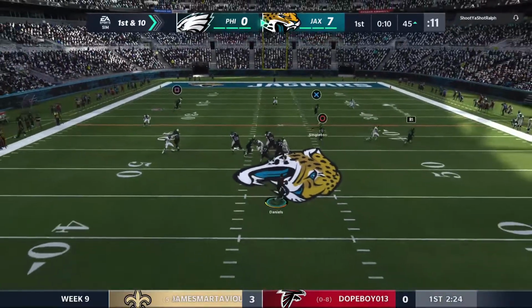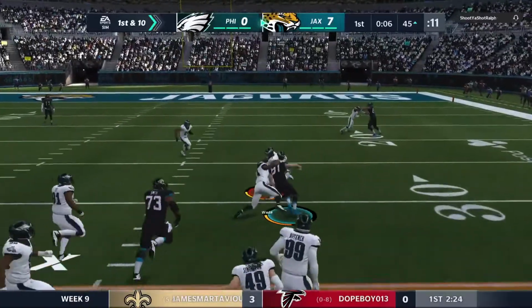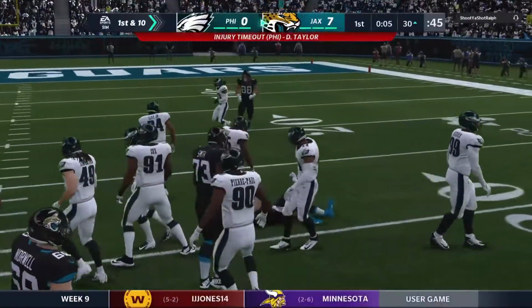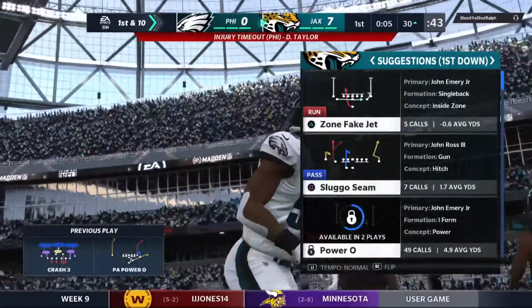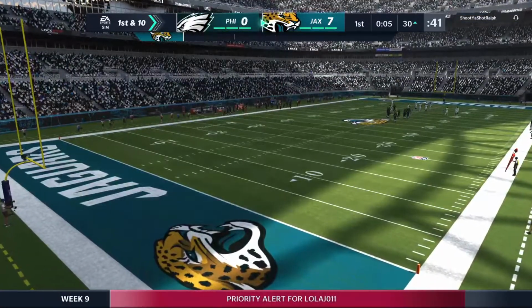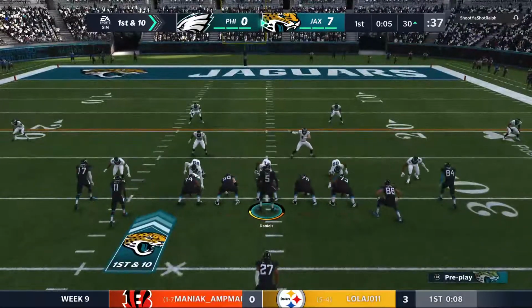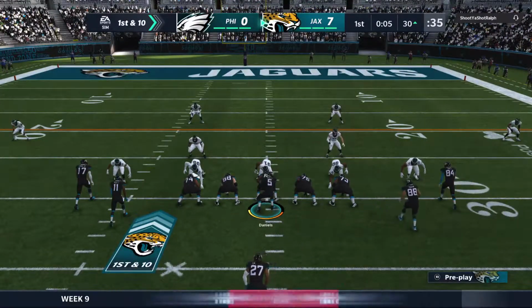They go play action here on first down. That's caught over the middle by Hurst. And he's going to get this down near the 30-yard line. Now we'll get a stoppage here as it appears we've got an Eagle slow to get up. We'll check on his status when we get back. So 1st and 10 now from the 30.